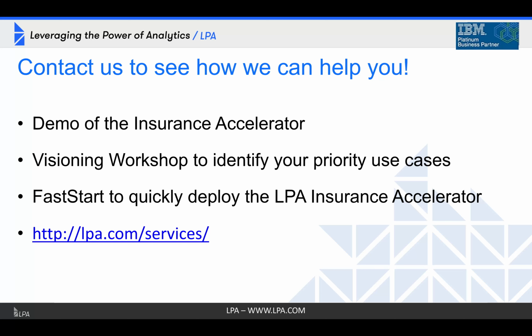So if you're interested in seeing the demonstration in more detail, please reach out. We'd be happy to walk through either the data science piece with machine learning models, or dig in more to the dashboard and the detailed reports from the visualization. If you want to talk about your specific use cases, or you saw something that you thought was missing from the dashboard, or an important KPI or predictive outcome, we'd be happy to talk through your use cases through a visioning workshop for free, of course.